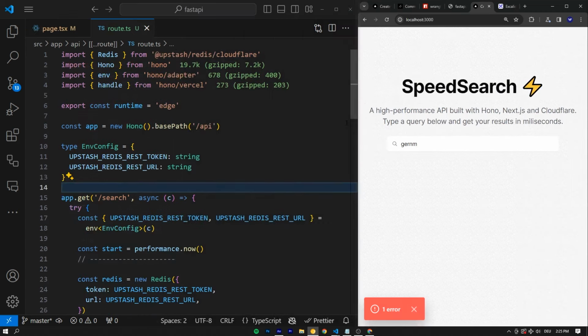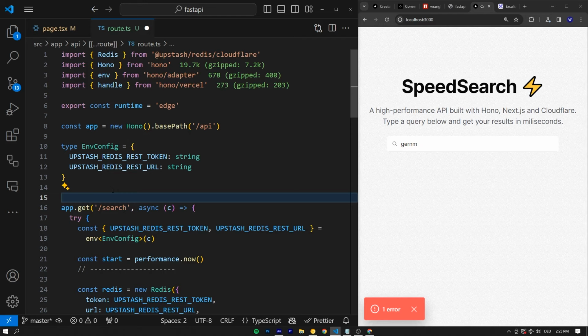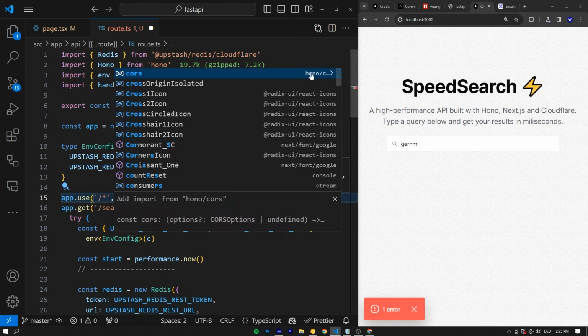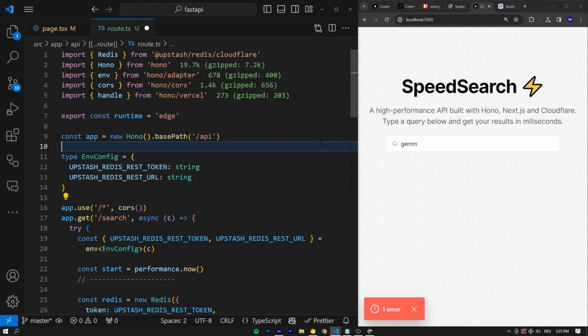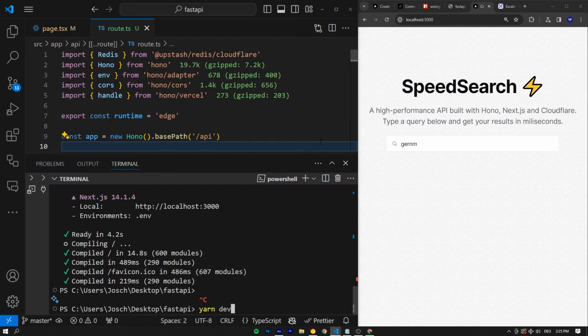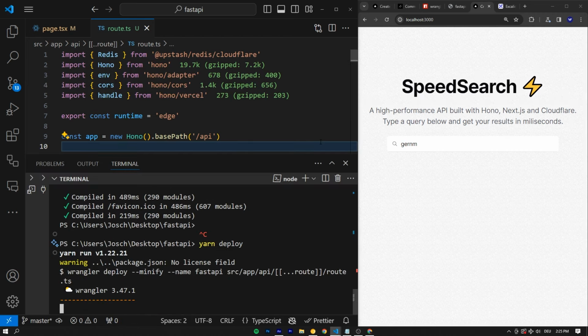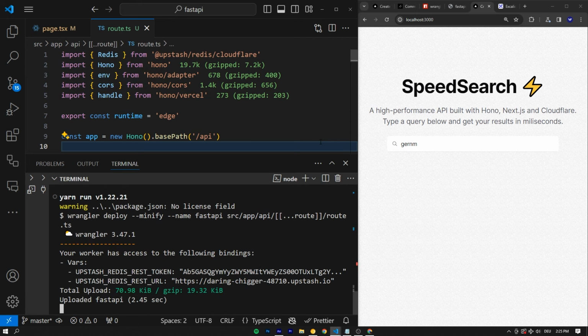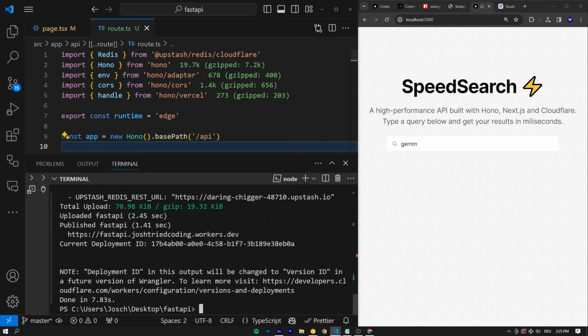This is exactly the same thing if you've ever worked with any kind of backend framework, right? We need to use a CORS middleware, and all we need to do to fix this is say app.use and use the middleware that Hono provides to us. So for any route, so for /*, any route in our entire app, we're going to make use of the CORS middleware from hono/cors and invoke that. And then simply go ahead and redeploy our backend to Cloudflare, right? To make use of that CORS middleware to allow requests from anywhere, basically, including localhost 3000.